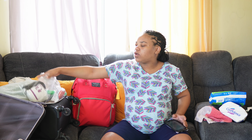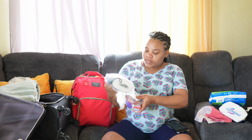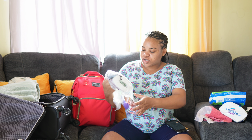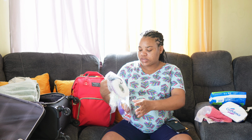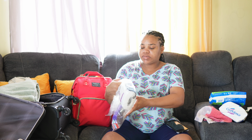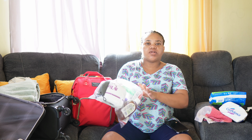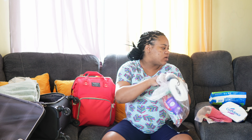1 bath soap. I have all toiletries, bath soap, tissue. I have my toothpaste, toothbrush, my deodorant. Also, Dettol for antiseptic. And I have my hand sanitizer. Also, I'll be taking mask with me.